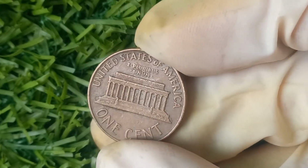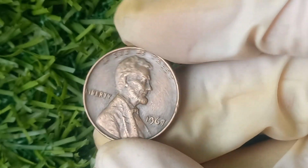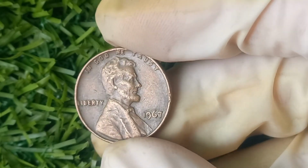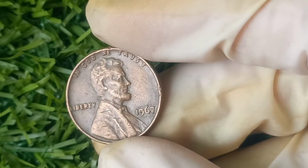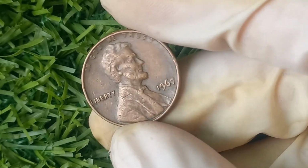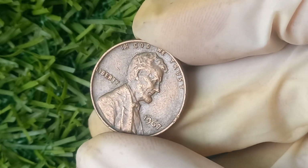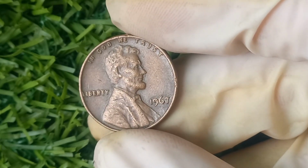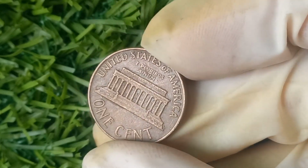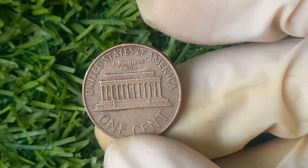So, why is this coin worth so much? Let's dive into the history and rarity of this 1967 penny, and how it ended up being worth a small fortune. The 1967 memorial no mint mark Lincoln penny is extremely rare. When most pennies were being made in the 1960s, they were produced in large quantities. But for some unknown reason, a few 1967 pennies were struck without a mint mark, which was supposed to be there. This tiny oversight, this little mistake, is what makes these pennies so highly coveted by collectors.